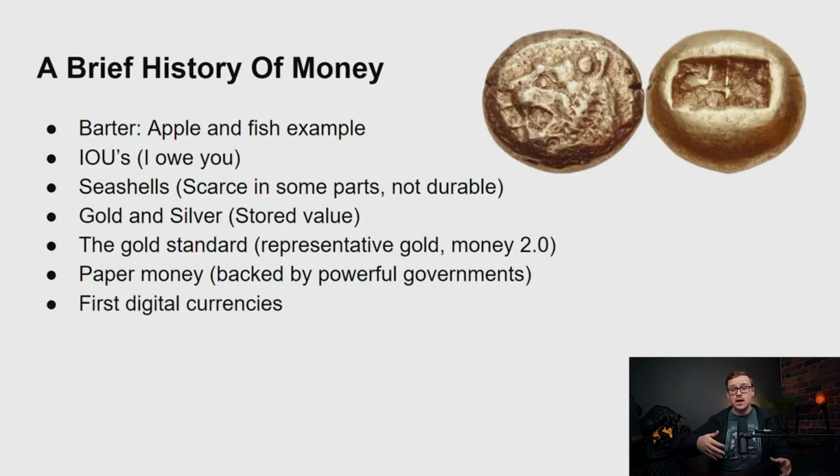But then we had the first digital currencies, and a lot of the times these were just currencies that websites created. So you could exchange your money for a currency within the website, and then you could use that currency on the website to buy things that they sell. Now this was cool as well, but there was also a big problem here, and that is the person who controlled the currency on the website could be just like one of these governments, and they could just create more of it and of course use that to benefit them.